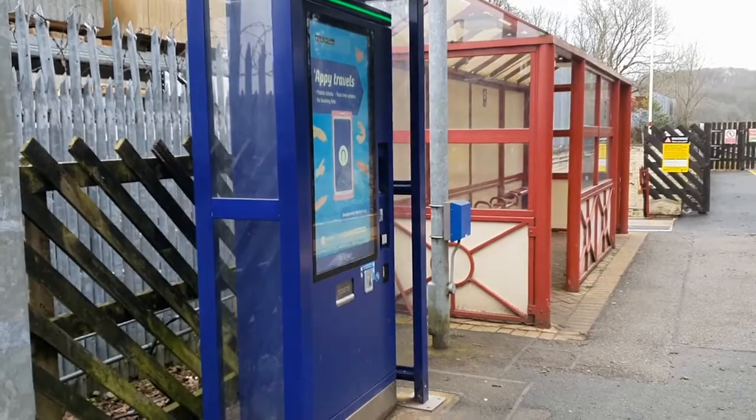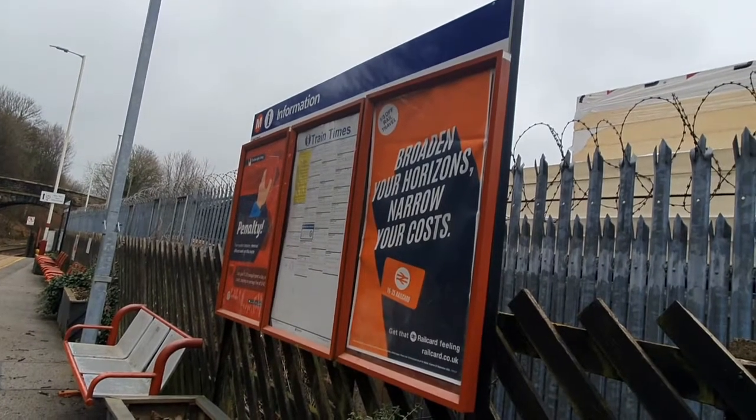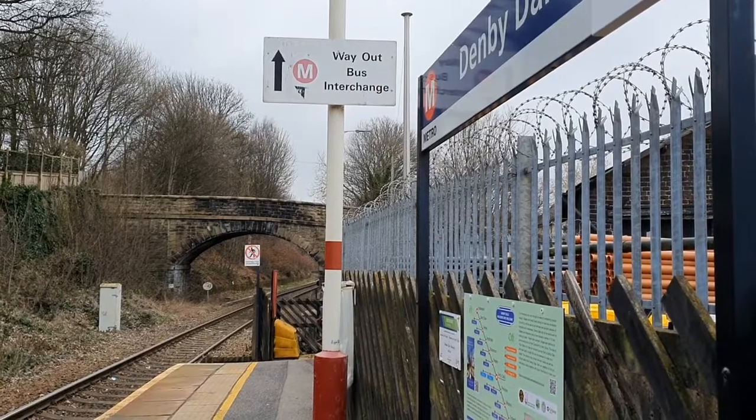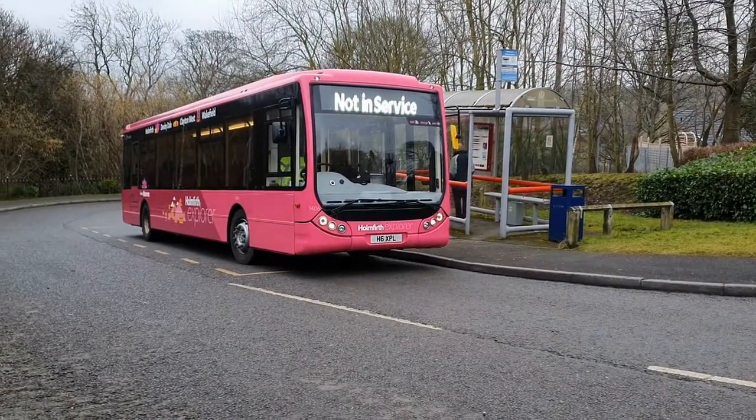So at Denby Dale station, you've got a ticket machine. You've got a waiting shelter. You've also got benches that you can go and sit at whilst you're waiting for your train. Like I said at Penistone, there are information boards. There's one on the platform, and there's one outside the station. There's a dot matrix board which is not working, so check times for that. And there's also a way out sign for the bus interchange, which is just a bus stop outside the station. And the 3-letter station code for Denby Dale is DBD.